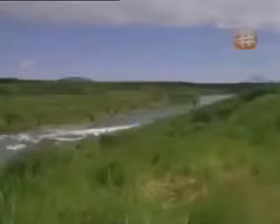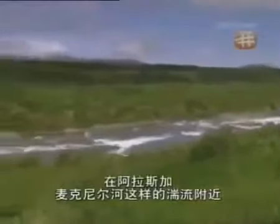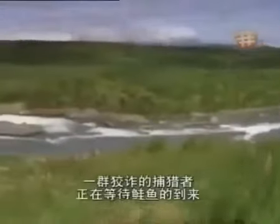It's not just the local fishermen who know that the salmon are returning. Other anglers are going fishing. And find all the best fishing spots. At rapids like these, on Alaska's McNeil River, a wily group waits for the salmon to arrive.